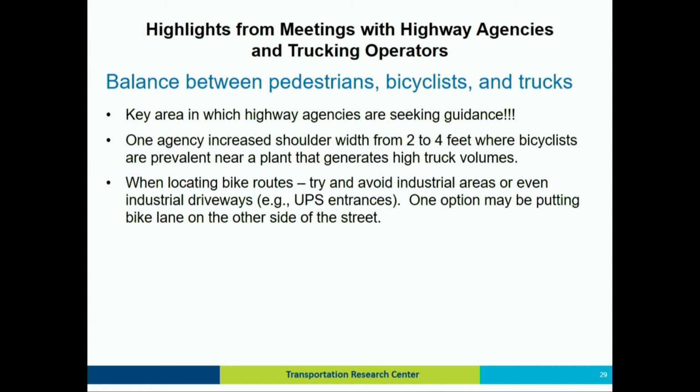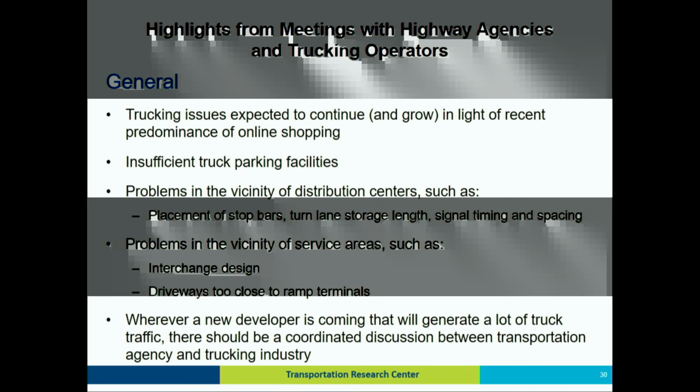So that's a challenge. And then they also mentioned that where there is frequent, really quick parking for delivery, where there's a bike lane, they have to park in the bike lane to make those deliveries. But in New York City, I think it was, the tickets for parking in the through lane are less expensive than parking in the bike lane, so they actually park in the through lane. So it was sort of an unintended consequence of putting that bike lane there. They double parked, I guess is what they called it.